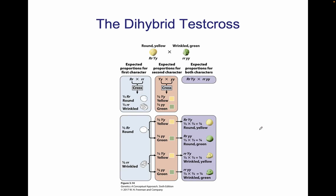Okay. So with the dihybrid testcross, you're going to do the same concept, right? You're going to take a known genotype, which is going to be the recessive, and cross it with an unknown genotype, but a known phenotype. You're going to cross it, and then you can do the probability and the calculations to identify the likelihood of the potential offspring. And so in this case here, you have 1/2 round that comes from up here, okay?